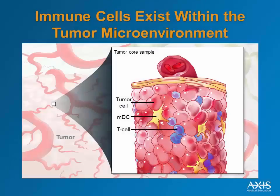It's also important to recognize that immune cells exist within the tumor microenvironment. The tumor is not composed only of tumor cells, but there are infiltrating inflammatory cells, some of them activating, others suppressive.